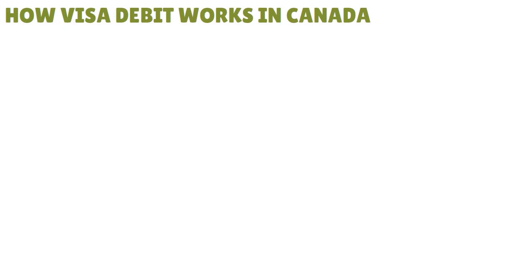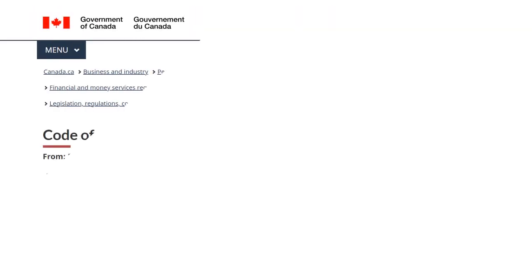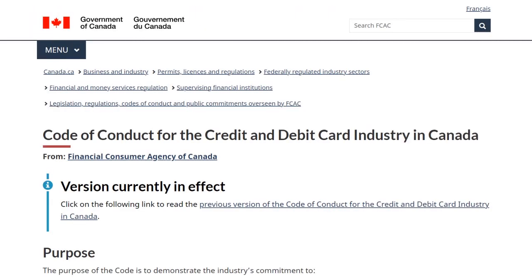Let me talk about how Visa Debit works in Canada. Let's have a conversation about that. Now, in Canada, debit and credit cards must be issued as separate payment cards according to the Code of Conduct for the credit and debit card industry in Canada. This means what? It means that Visa Debit operates on a distinct network from the Interac network used by almost all debit cards in Canada.